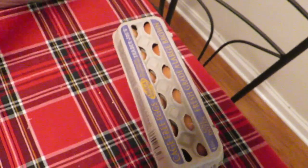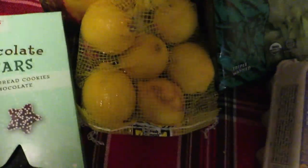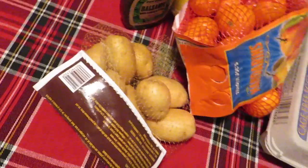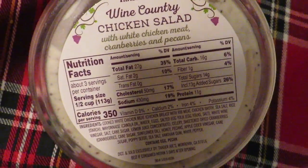Hey guys, so I finally got a chance to go to Trader Joe's, and I got 2 big bags full of food for only $53. So I'm gonna show you guys what I got. We have eggs, spinach, pineapple juice, lemon, mint dark chocolate, mini stars, oranges, balsamic vinaigrette, potatoes. These are my favorite croissants. I make those sandwiches with this chicken salad, stir fry, which I'm gonna probably make tonight.